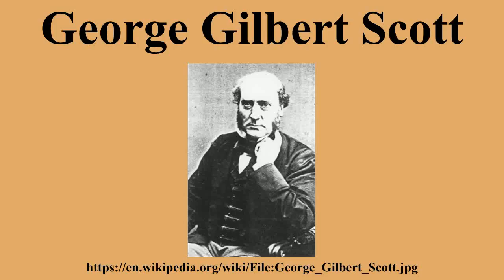Scott's first church, St Nicholas, was built at Lincoln, after winning a competition in 1838. With Moffatt he built the neo-Norman church of St Peter at Norbiton, Surrey.